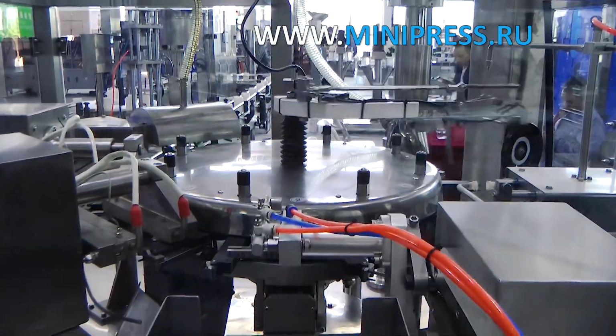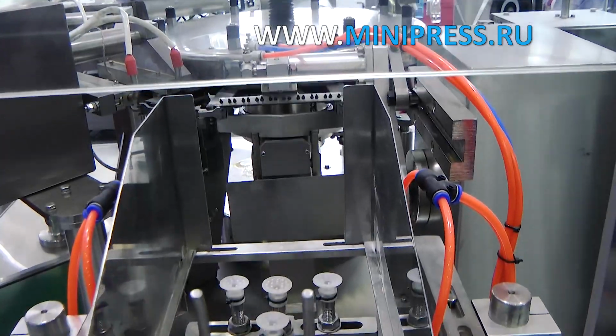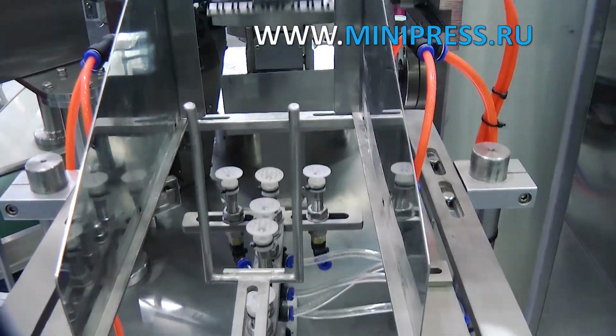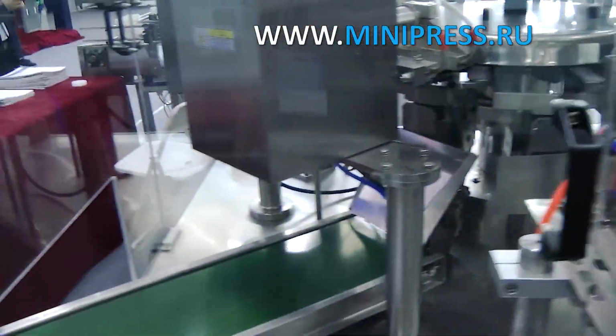I have been working at our company for 10 years as a chief engineer and am used to doing my work well and working only with specialists. I took the choice of a filling machine seriously. I didn't look for equipment on the internet, because very often a pretty picture hides unprofessionalism.